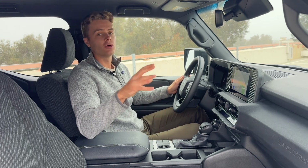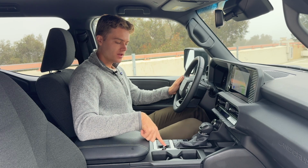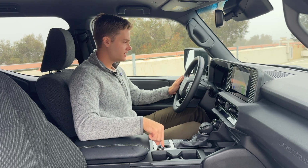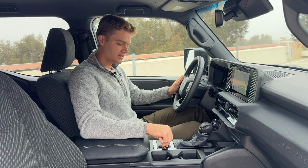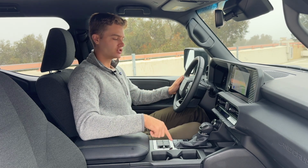Lots of physical controls, all physical climate controls. You can switch from 4 high to 4 low with this dial. I think you might have to be in neutral. No, you can switch in park, I guess. Locking center and rear differential.